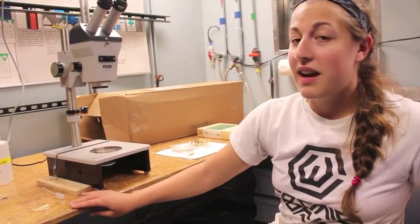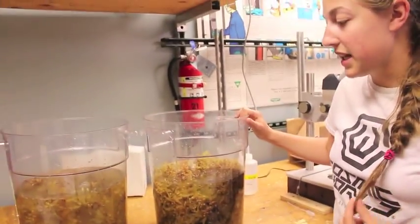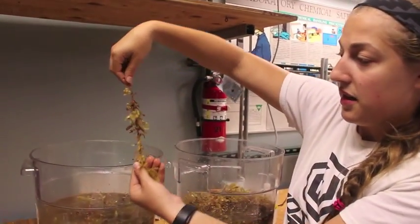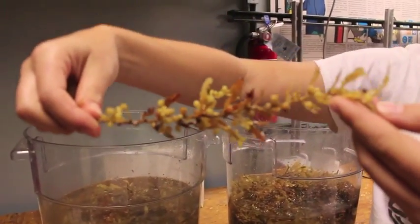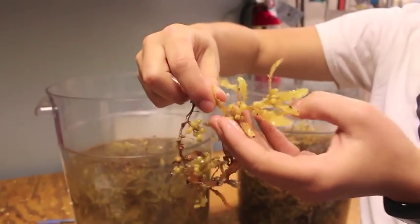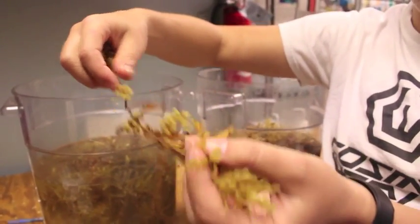So what we have for you today, we have some sargassum that we collected just overboard. So sargassum is a seaweed. So here you can see it's just a piece of seaweed. Seaweed is an algae, so it's basically a marine plant. So it's like a tree kind of for the marine environment. Obviously you can see not as big.